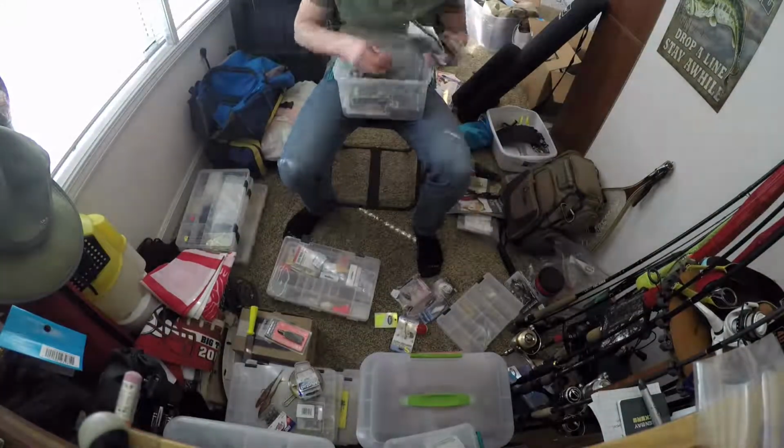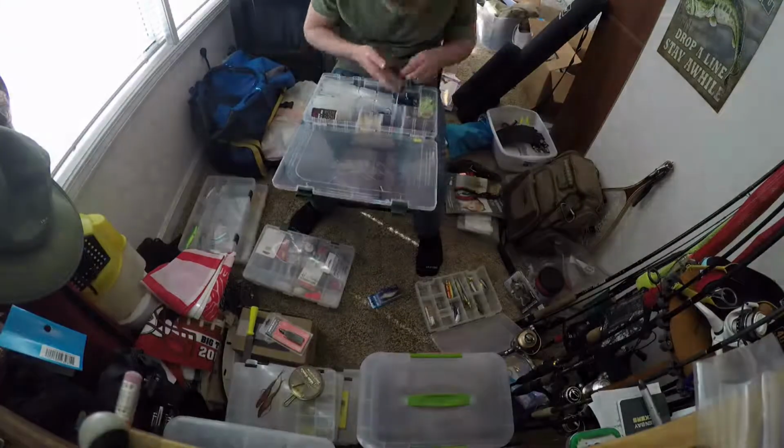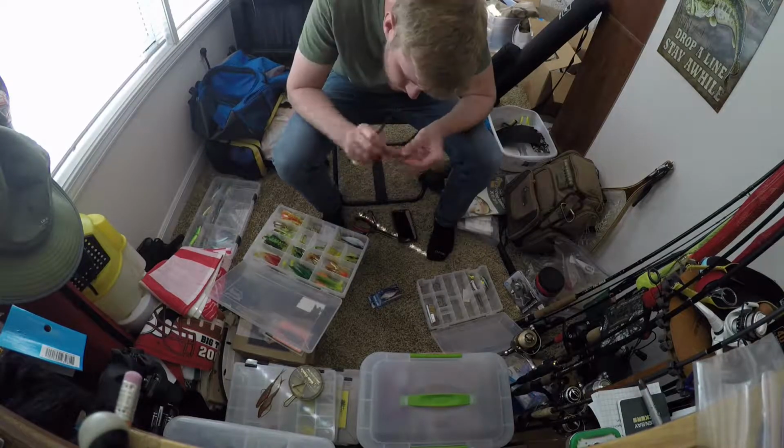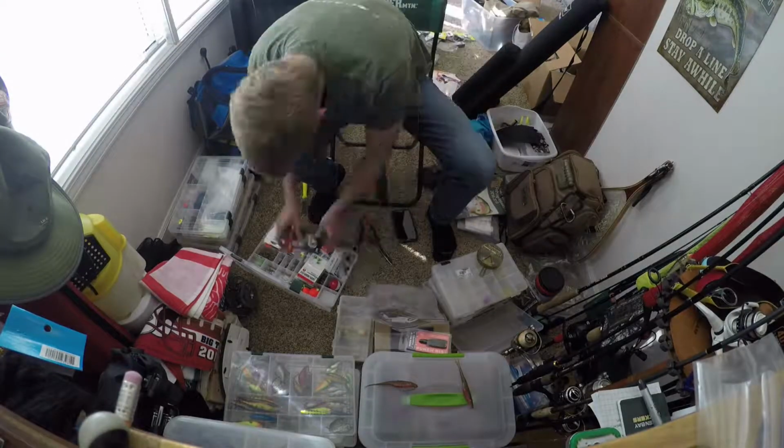Tomorrow marks the start of the Wisconsin fishing season, and I'm super excited. And for some reason, I decided to wait all winter to do some serious tackle organization. So that's what you're seeing right here.